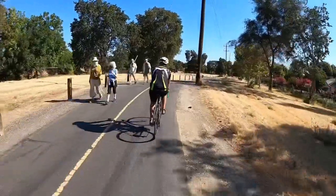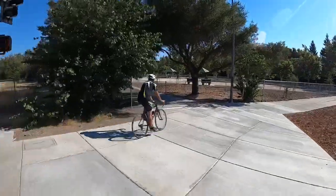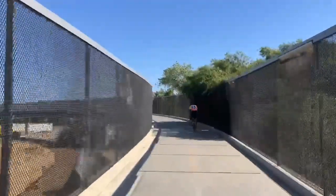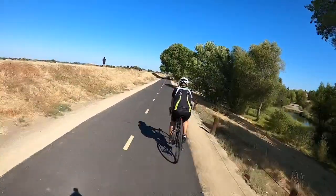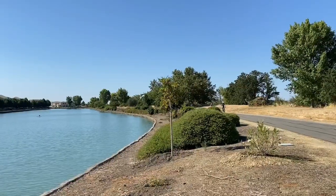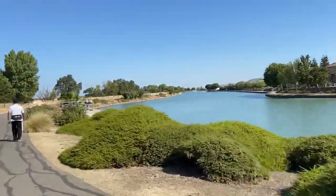Continuing our ride, we take this neighborhood trail near Gateway West Neighborhood Community to complete the loop. This is Hope Lake. This beautiful man-made lake is located in North Natomas neighborhood.